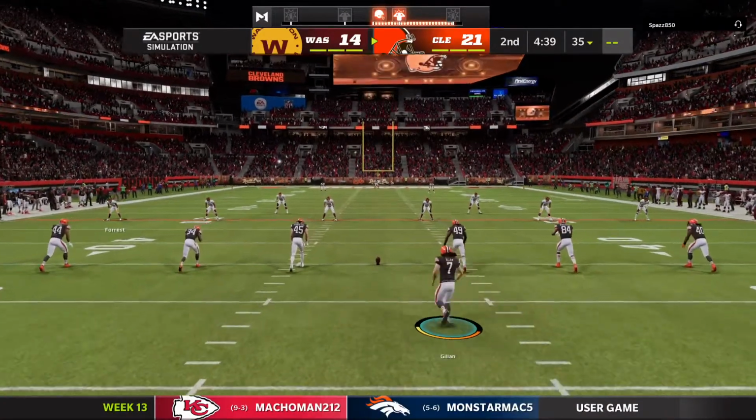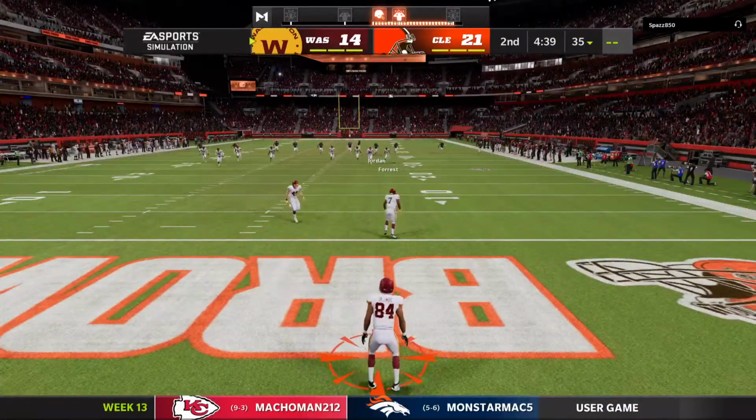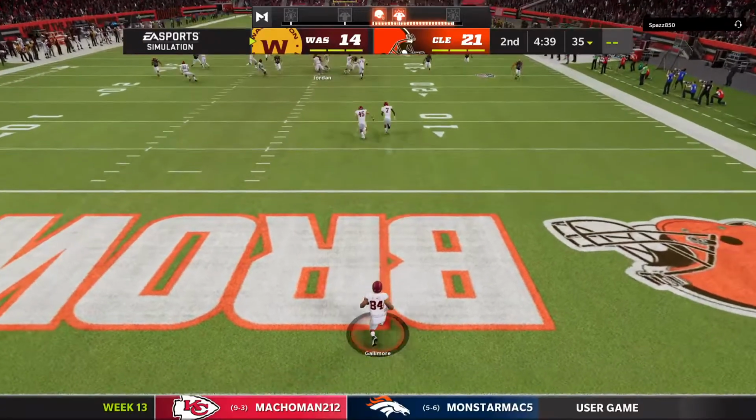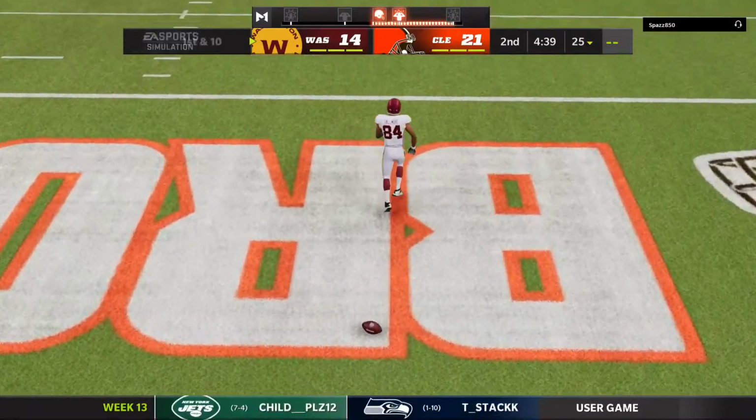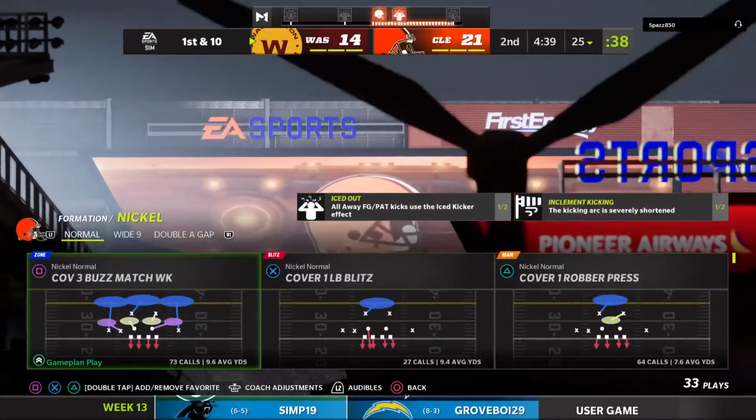So they'll get another shot on offense following that pick six. And now the kick is away. And this will not be brought out. It's a touchback. At their own 25-yard line.